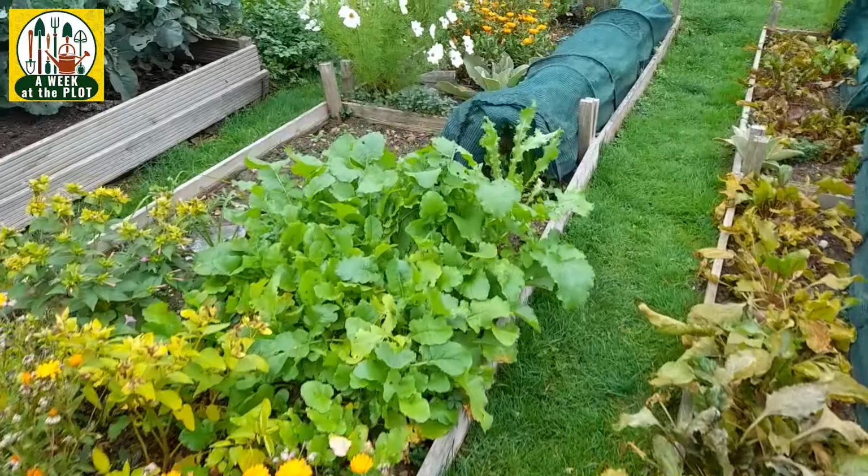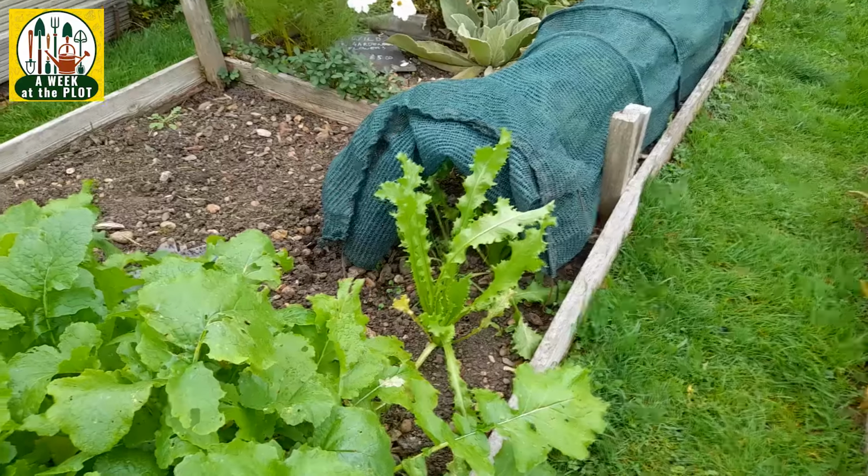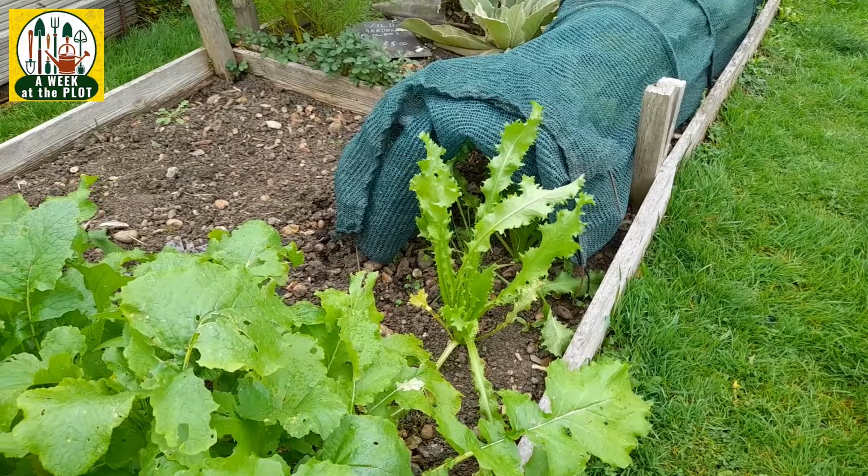And talking about things that get pecked, I've noticed that this endive has not been pecked.